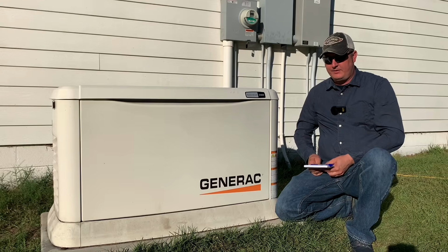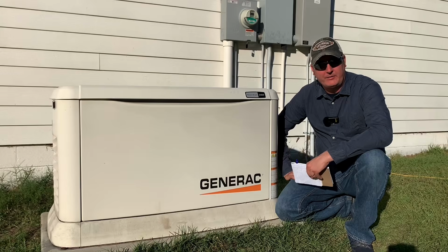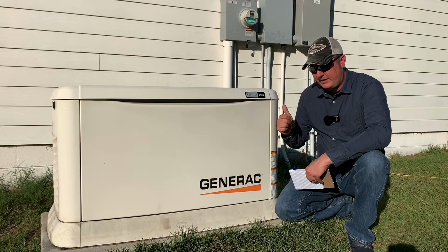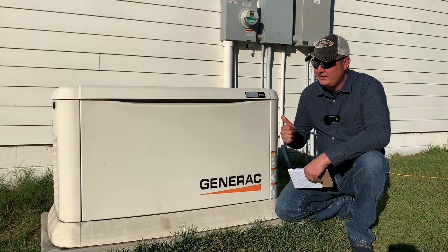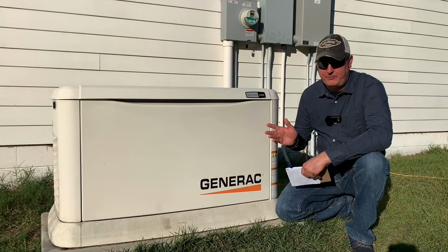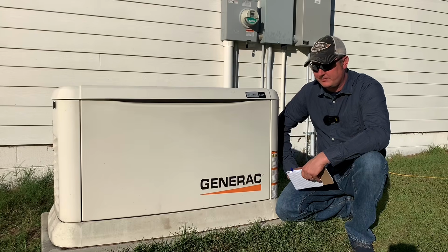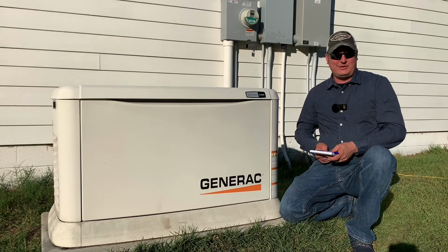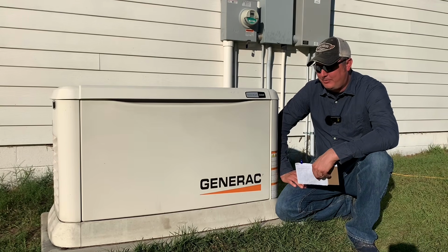Now we ran our house just like we normally run. We had the central heat and air running, and we have a 5-ton AC unit. My wife is from Vermont originally, and she likes our house cold. So daytime, we do turn it up to about 73 or 74. Nighttime, we run about 66 or 67 degrees. So it's probably crazy to a lot of people, but we've adjusted and we love it. But the generator handled it fine, no problem at all.